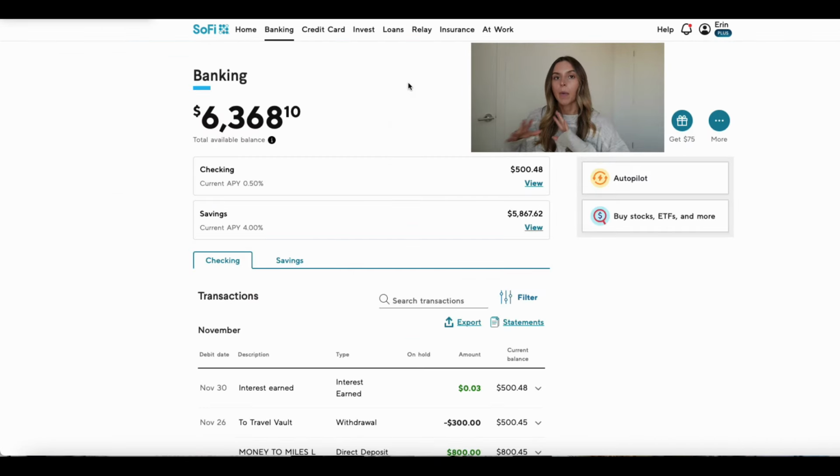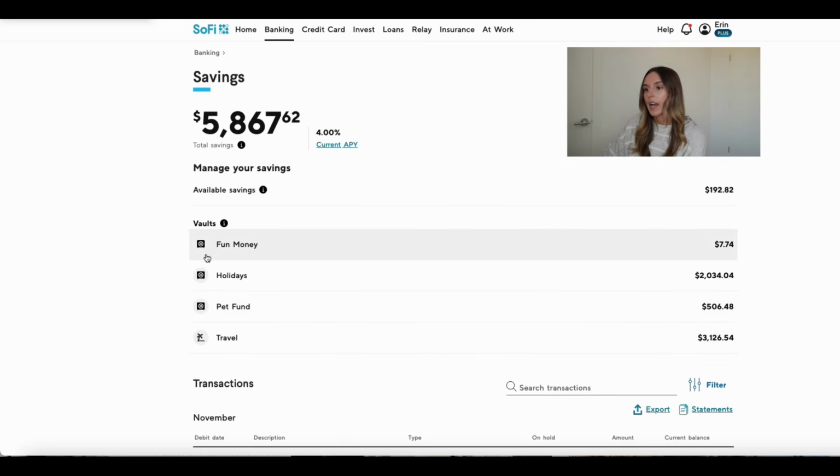Before we set up automatic savings, we're going to set up our different vaults or our buckets so that we can save for very specific savings goals as we mapped out in our budget planner. So we're going to go into savings. You can see all of the vaults that I currently have set up, but you can set up your own for whatever you want to save for. I've set up fun money, holidays, pet fund, and travel.